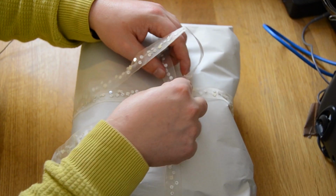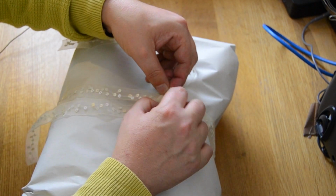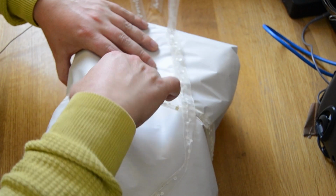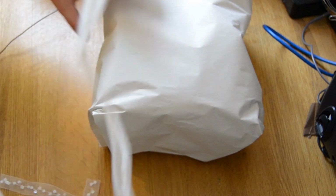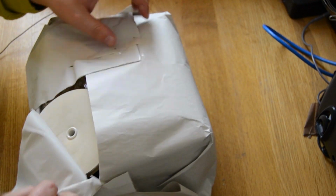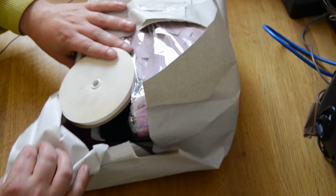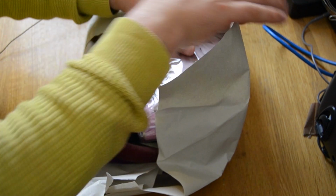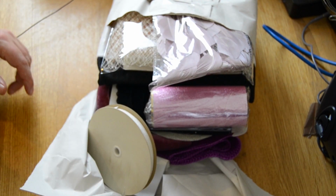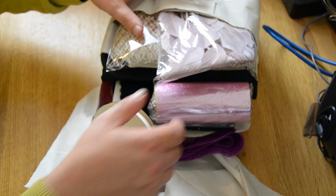So let's get rid of this box. So what do we have inside? This is some really nice ribbon as well. Ooh dear, this is full of goodies. Wow. I'll be honest with you, I was not expecting this amount. So, let's go through this.